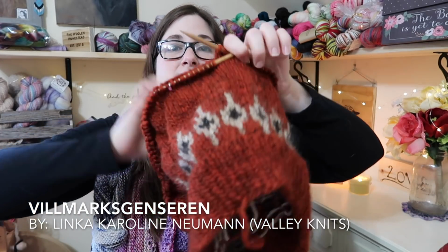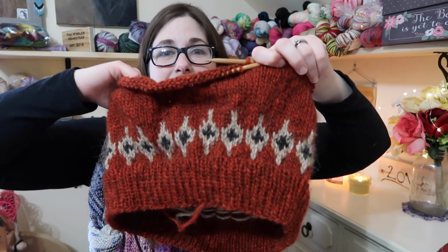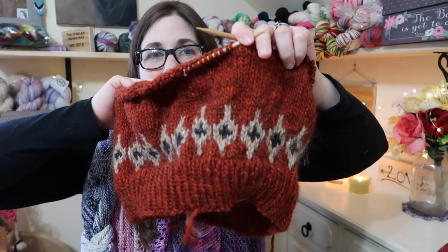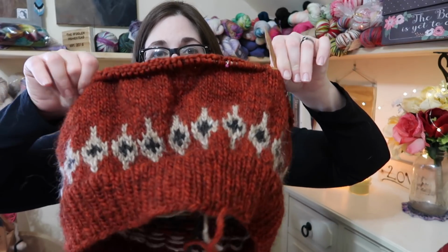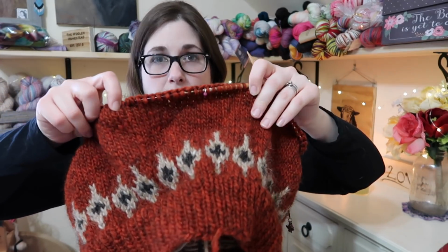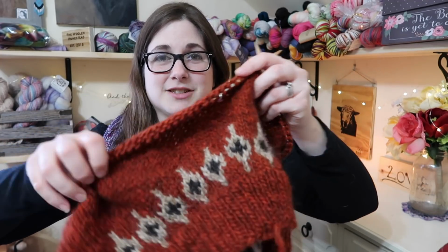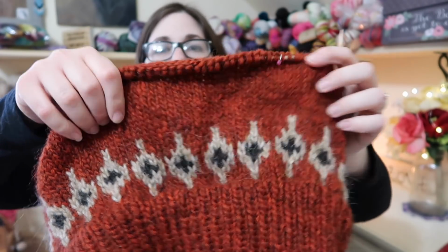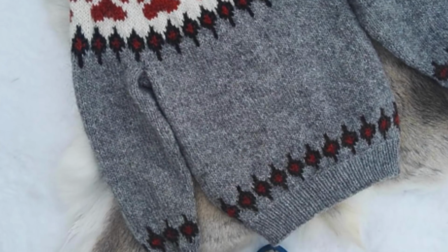So for my last work in progress, I'm going to show you how far I've gotten on my Vilmark Skensoren. Oh my gosh, look at it. I love it so much. This is a pattern by Linka Caroline Newman, and it is knit out of Alafoss Lopi, which is the bulky weight. It's got this rusty orange, and then there's this beige color and black. Then you just knit up, and in the yoke there are paw prints, and it's just so cute. I love it. It's perfect for me.